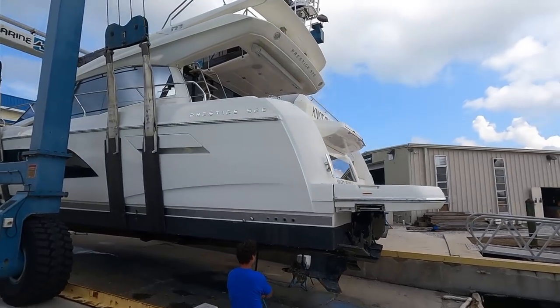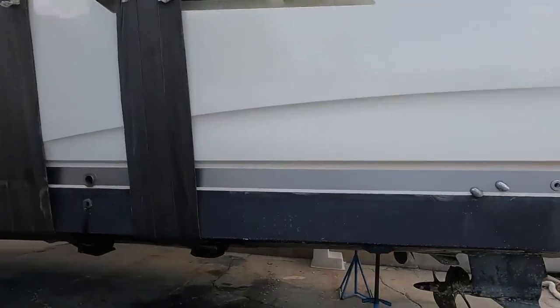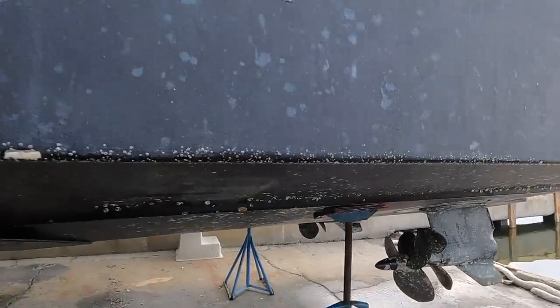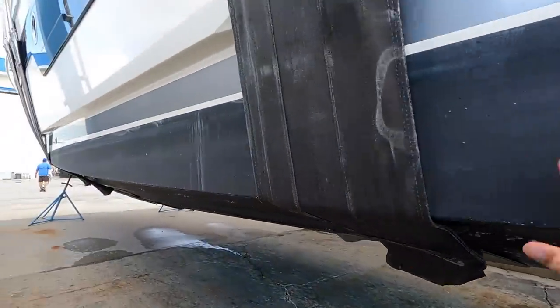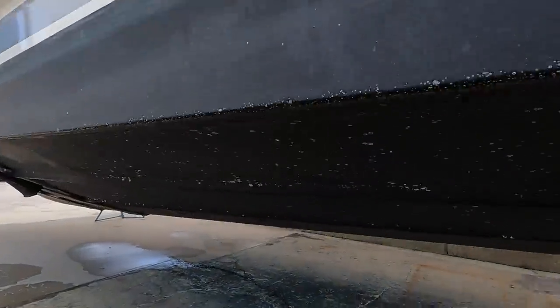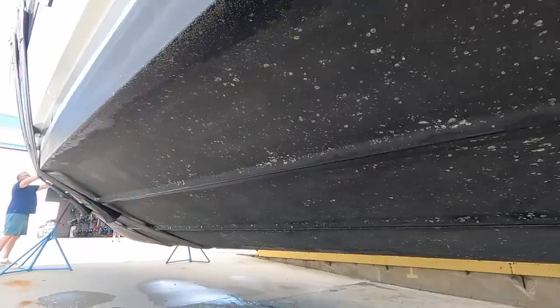So the boat is now out of the water. It's been drying for a bit. Once it's been dry, the surveyor is able to come underneath here and check for any blistering of the hull, any damage of the hull, any damage of the props. They kind of just go around here and look at everything.